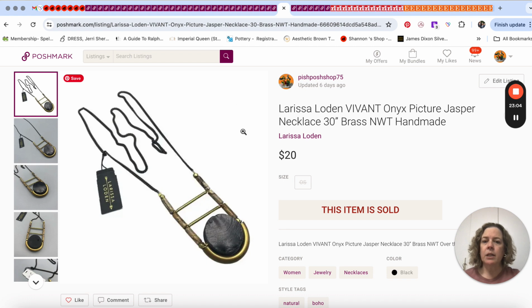This next one is a necklace I picked up, I think, online from a jewelry seller, just another kind of in-between seller. In other words, she was a reseller and she sells hers at fairly low prices. It wasn't like a thrift store. So anyway, that's all I'm trying to say. So $20 for this necklace by Larissa Loden.